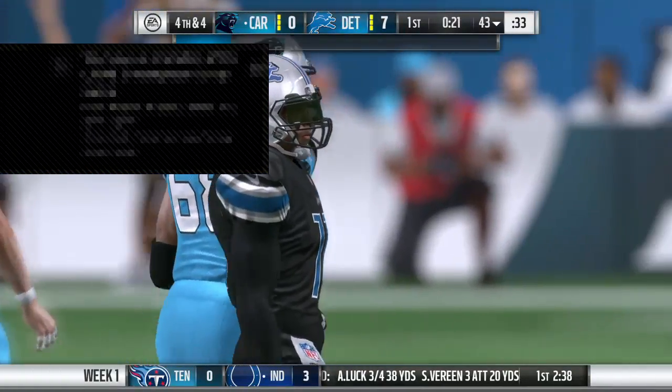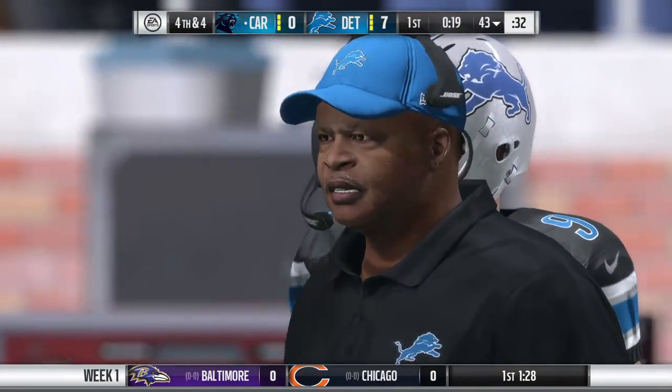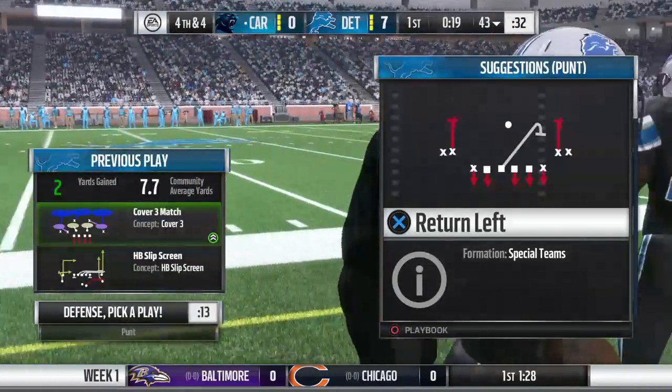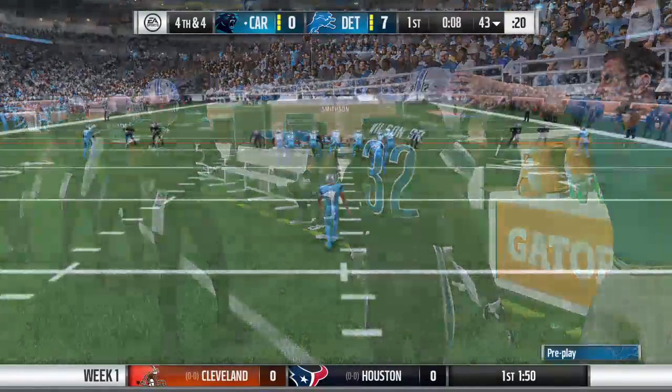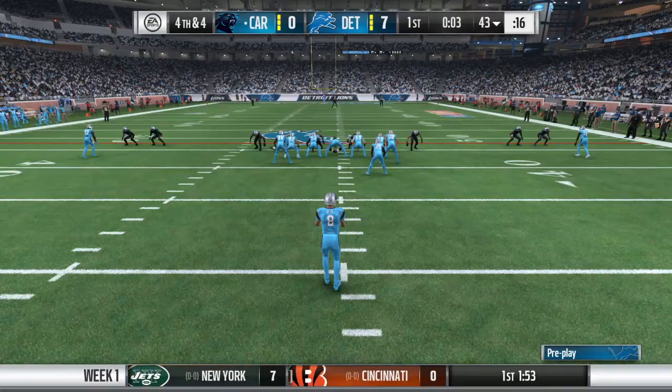They dialed up the screen pass on 3rd down, and for a second, it looked like it was all going to come together, and they had a chance to pick up a first down, but the defense got there and finished it off. Here's Andy Lee now. On for his second punt. He'd take a repeat of his first.